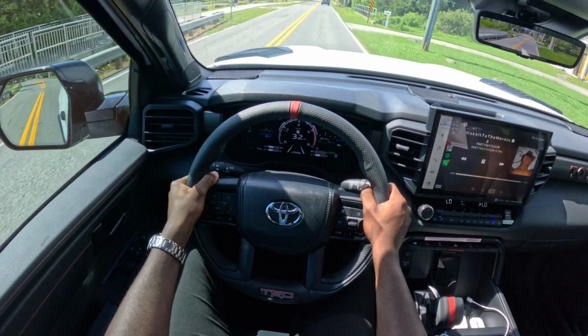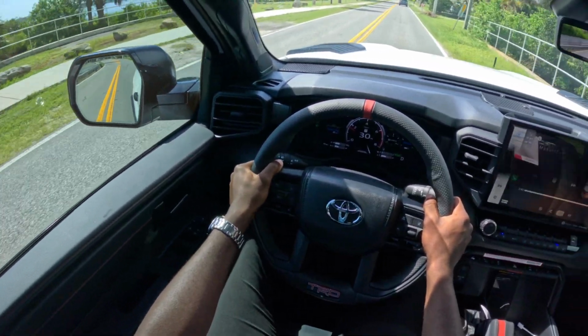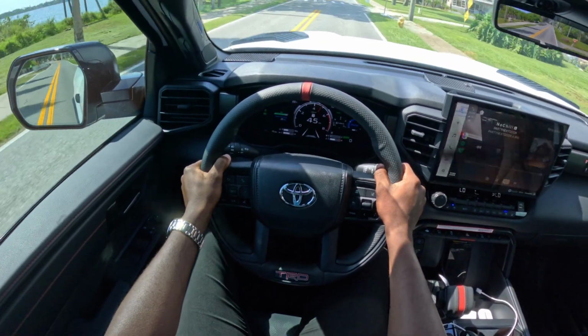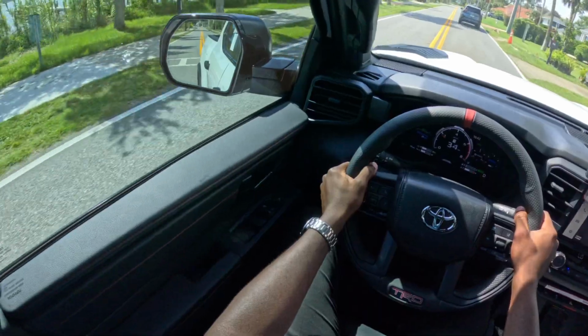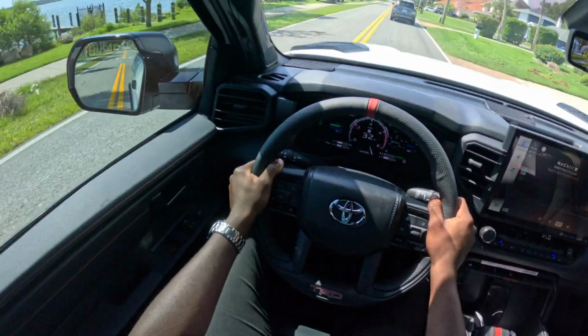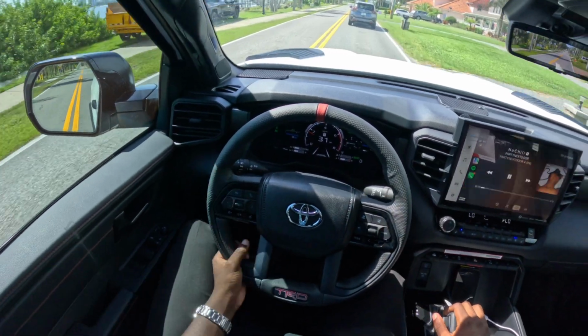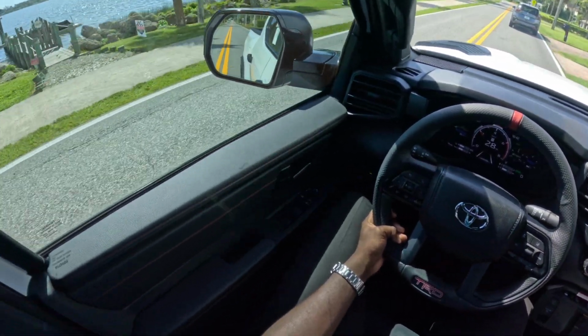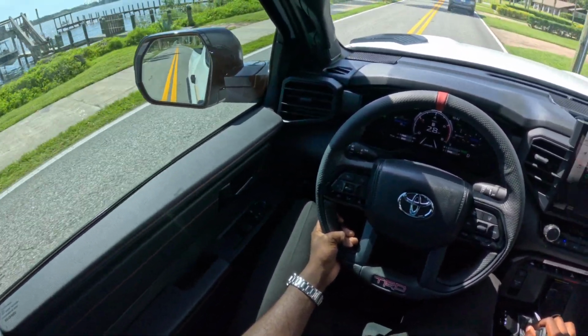So we're going 33 right now, and I'll punch it. Then we go back to cruising. My favorite street to cruise on because of how scenic it is.